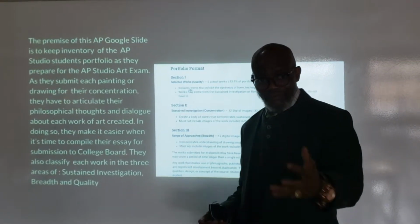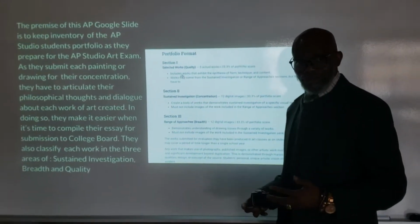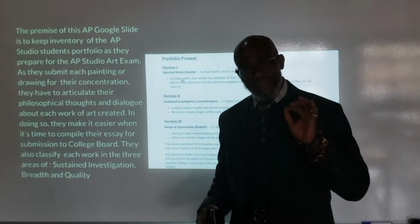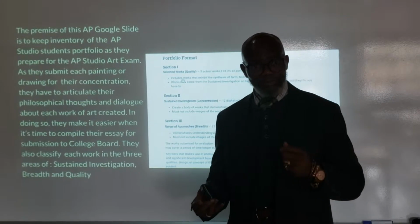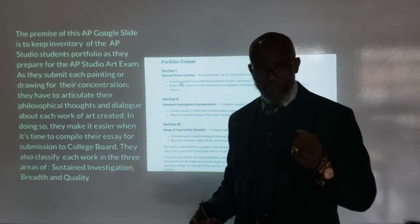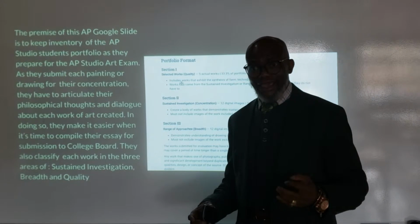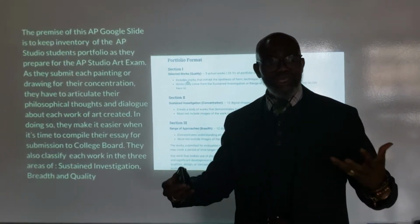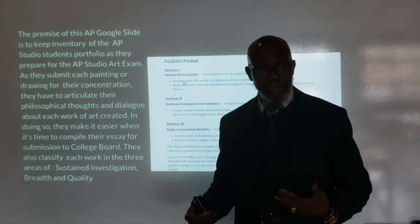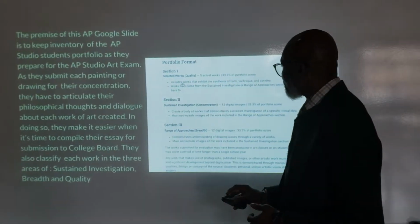But with the advent of the Chromebook initiative, I was able to set up this platform where the students can easily take pictures of their work, upload it, and label it in terms of the different portfolios, whether it's concentration, whether it's breadth. So it was easier, and everybody gets to view this within the school curriculum, because I shared it with the supervisors, the assistant principal. That way they can see what's going on as well.